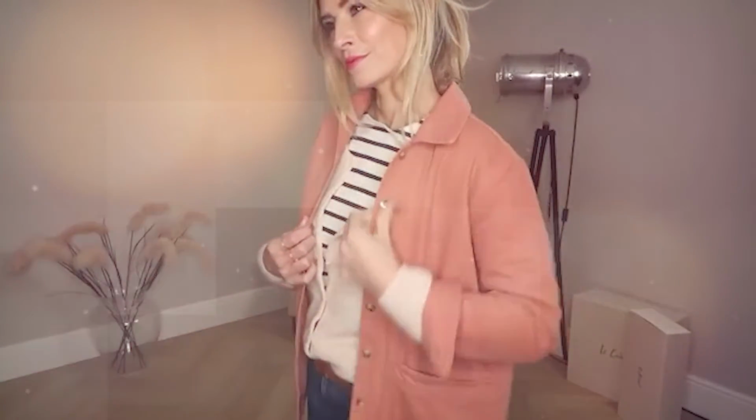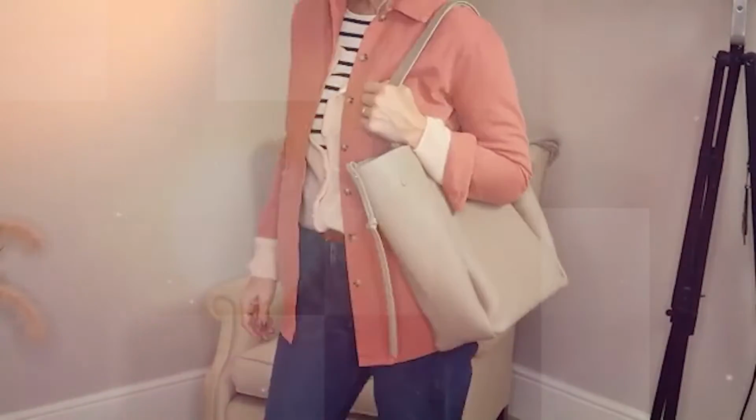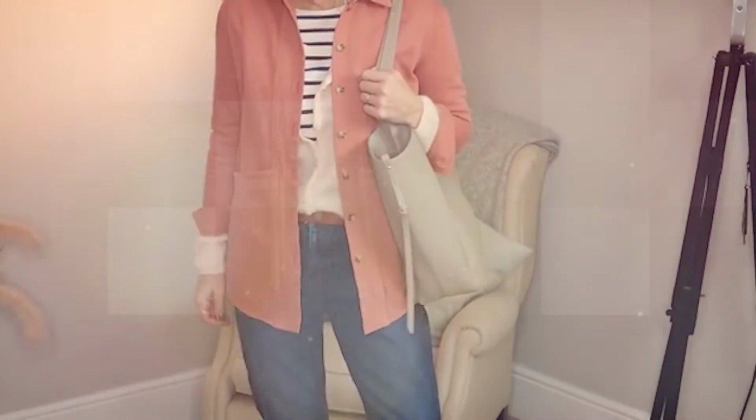Don't be afraid trying to integrate a colour into your Breton top outfits. Sometimes it works, sometimes it doesn't, but there's really no harm in having a go. And more times than not, I end up finding new outfits that I love. I didn't plan this next look, for example. I just kept playing with pieces in front of the mirror until it felt right. And I think the power of something feeling right is really underestimated.